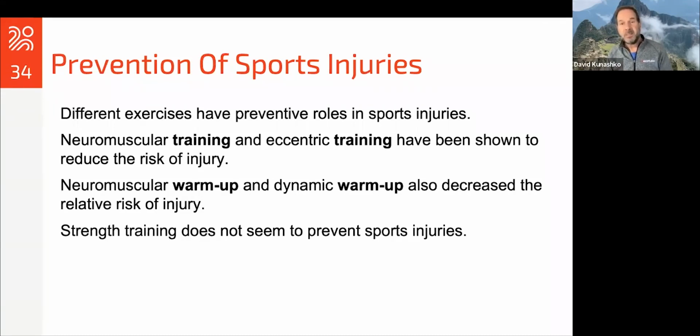And also they suggest during warm-up that you do neuromuscular warm-up. I'm going to tell you what that is or show you what that is shortly, as well as dynamic warm-up. You can imagine what dynamic warm-up might be, as opposed to static stretching. Static stretching, forget about it. Don't bother, waste your time with it. Do these types of exercises that are more dynamic, involve more movement. This is what will help you when you go into your sport. Strength training, by the way, doesn't seem to prevent sports injuries. So if you think you're going out there lifting all these weights to prevent sports injuries, research doesn't show that that's the case.